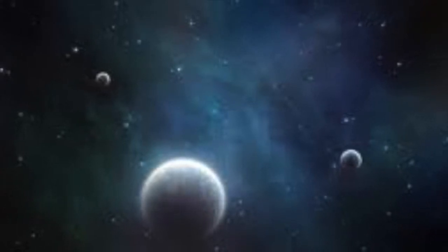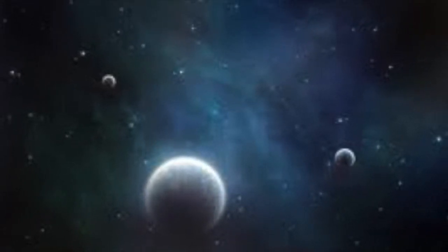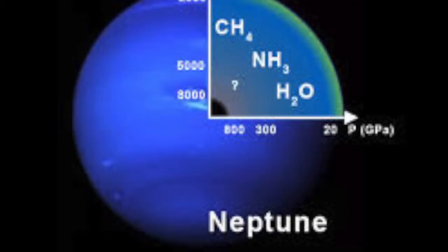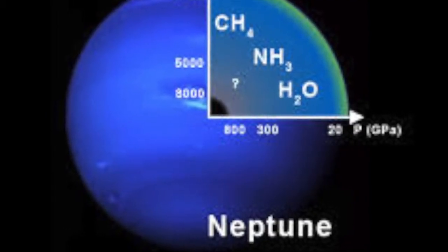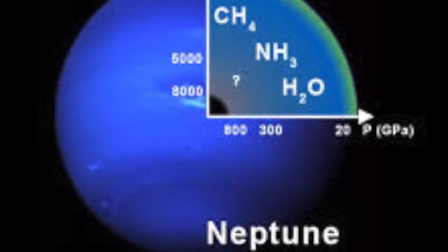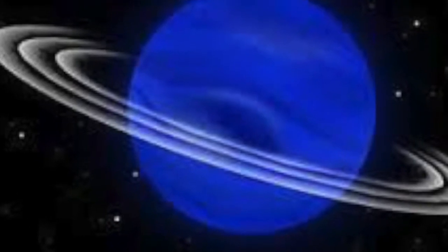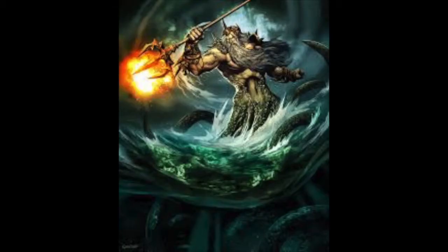Neptune is the smallest of the ice giants. Just so you know, ice giants are planets that contain large amounts of ice. The atmosphere of Neptune is made of hydrogen and helium with a little bit of methane. Neptune has a very thin collection of rings. Neptune was named after the Roman god of the sea.